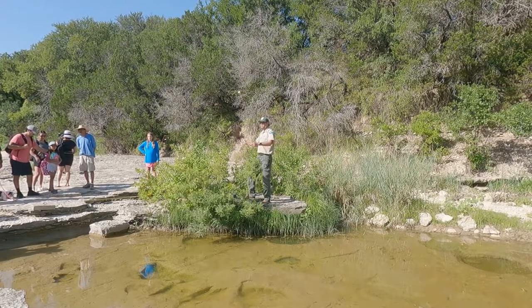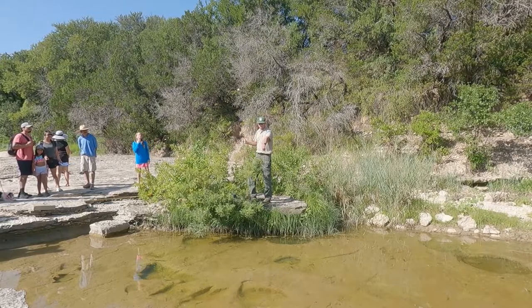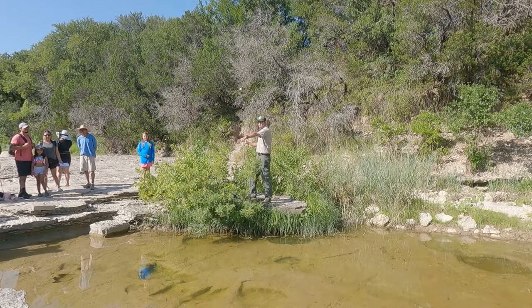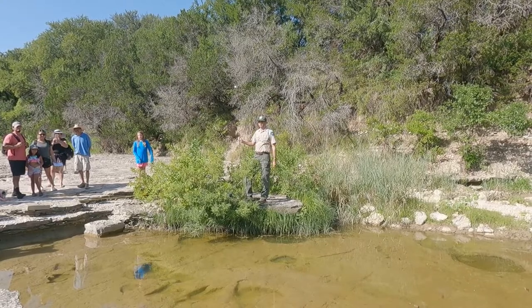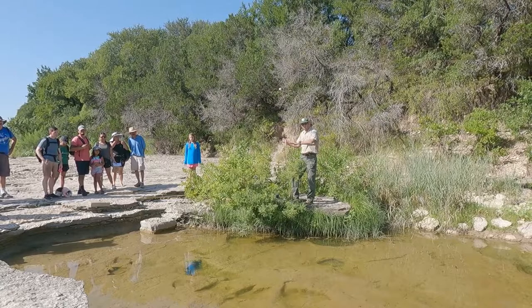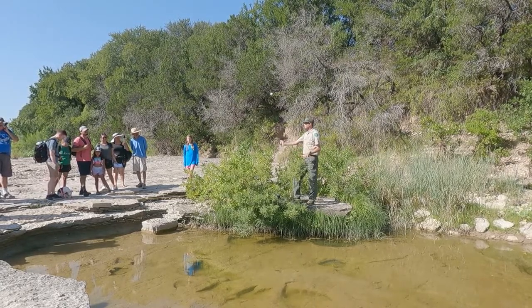Like right there? Right there, yeah. Right there, and right there, and right there. They're all over, a couple over there. I can notice that one right there is kind of webbed. Oh, nice. So almost all of these impressions right here in this area are dinosaur tracks.